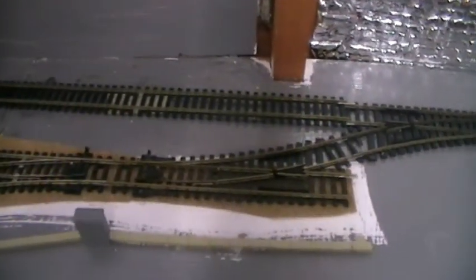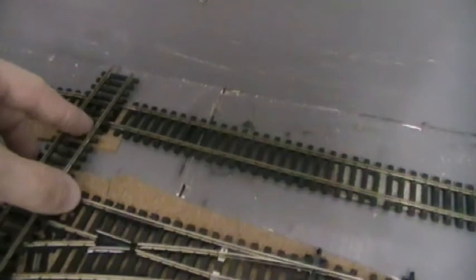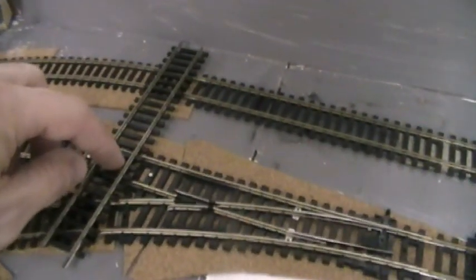Now, if I take this piece of track here, I could actually show you, that's it lined up there at the join between the two tracks, but you can see the join is already underneath this track there. So for some reason it's gone out of sync and it's not all fitting together.